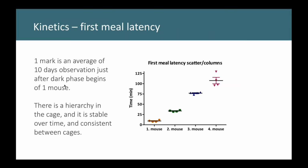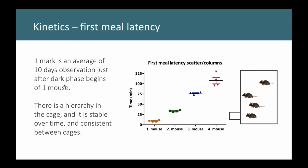Furthermore, you can also get a very nice kinetics from the system. So we have a measurement we call the first meal latency. This is defined from when the dark phase initiates, when the mice start eating. What you can observe on this curve is that you can also see the hierarchy in the cage. And what is interesting is that this hierarchy is actually stable across cages. So what I'm showing you here is the alpha male, the second one in the hierarchy, the third and the fourth. That's what you can see up here.